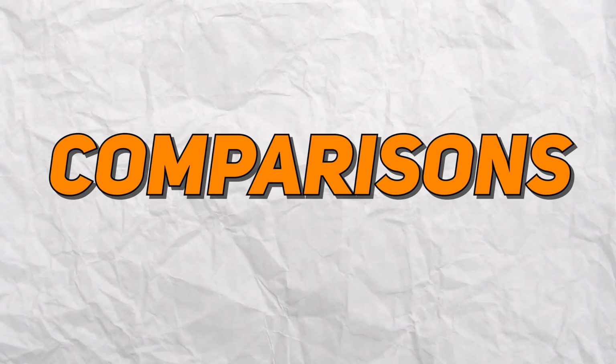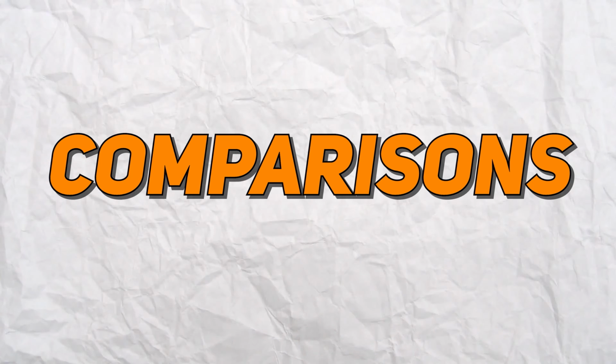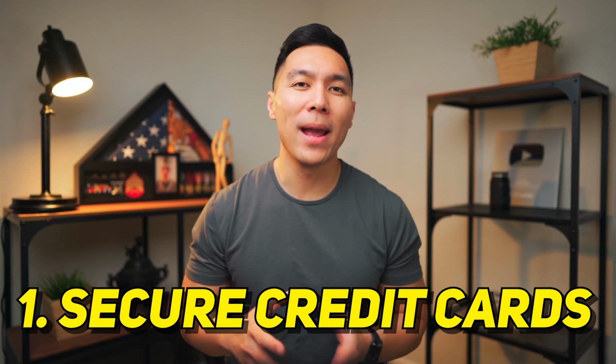Now, let's do some comparisons since there is really no other product that is similar to this that I know of, so let's see what we got. The first one will be secured cards. You're going to find these types of cards from any major bank or even your local credit union. The way these cards work is by depositing a certain amount of money into an account, and then that amount will be used as your credit limit.